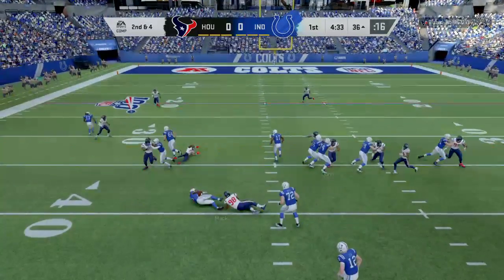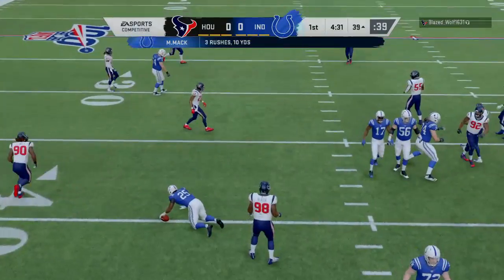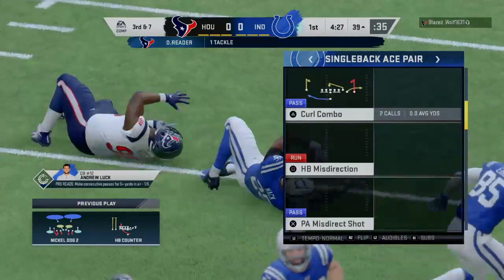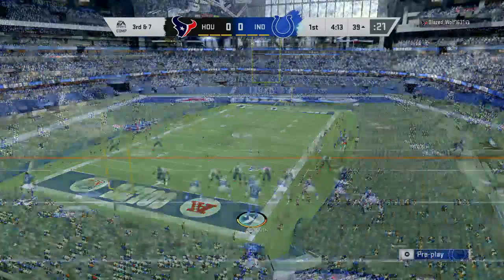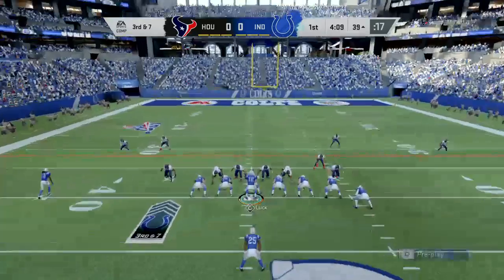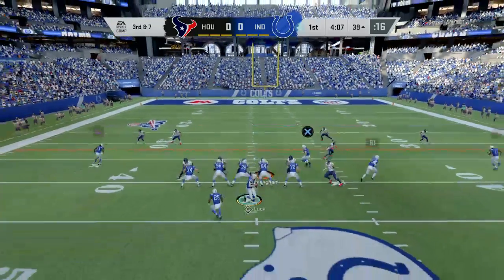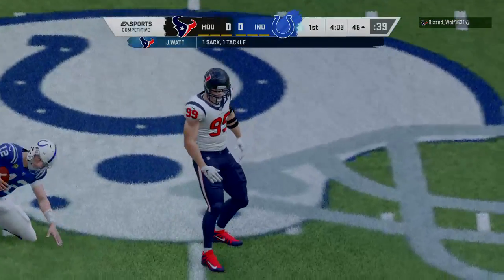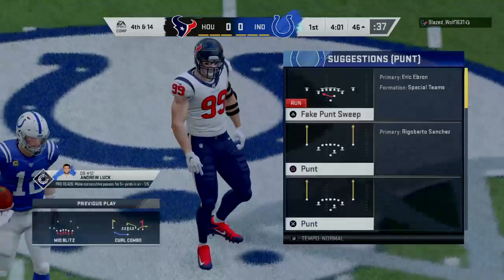On 2nd down, here's a run with Mack. And he is met quickly in the backfield. Down he goes, folded like a lawn chair. That'll set him back with a loss of 3 on the play. And that'll make it 3rd down. Here's Luck. Under a heavy rush, and down he goes. The sack there by J.J. Watt.